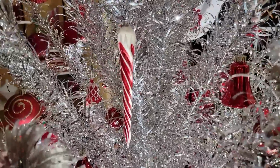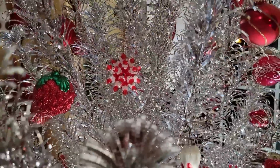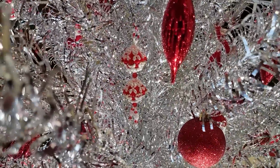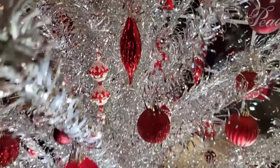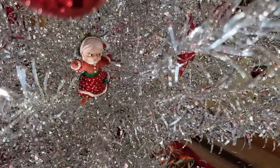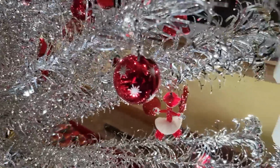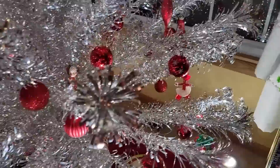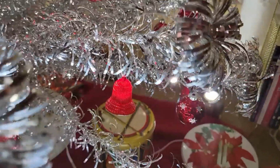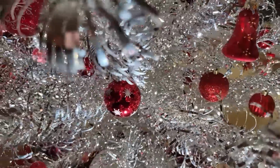Norm loves this one. That's one of his favorites. And we do have plenty of beaded ones. There's a long one there, pearl and red and gold. There's a really sweet little flocked and sequined Mrs. Claus, maybe, huh? Another skater down there. She's got her back to us now. And there's always old plastic ones like these little bells. I think we have quite a few of those.